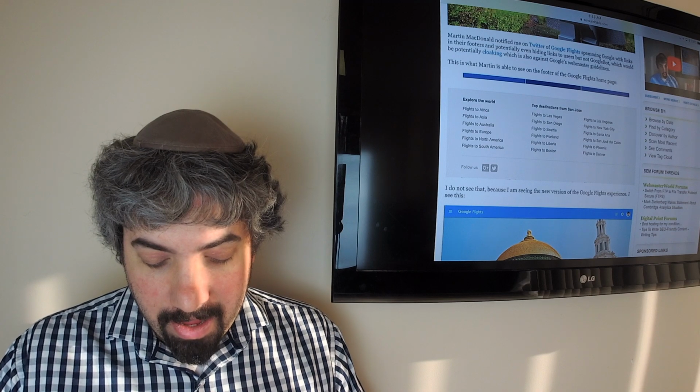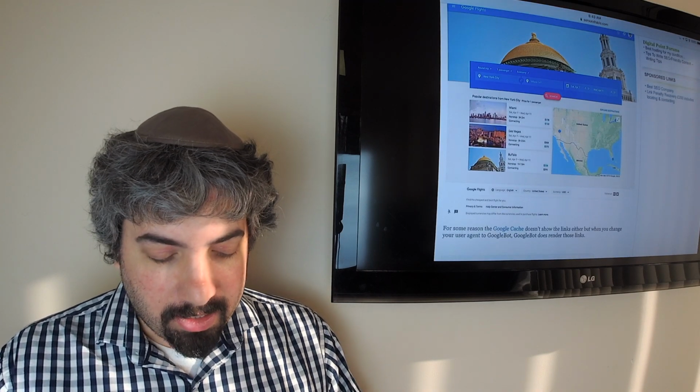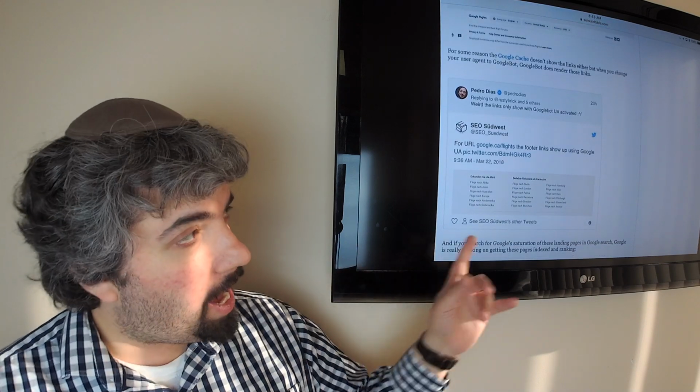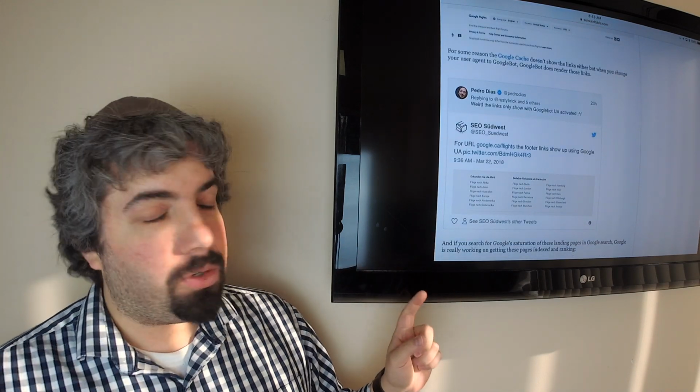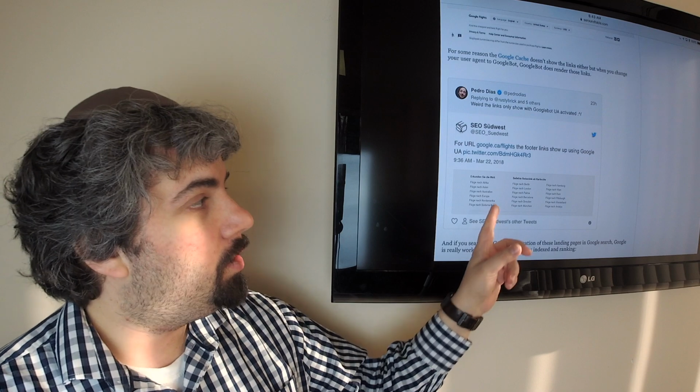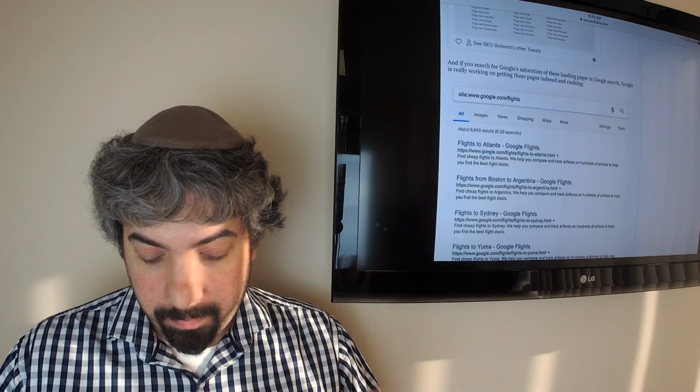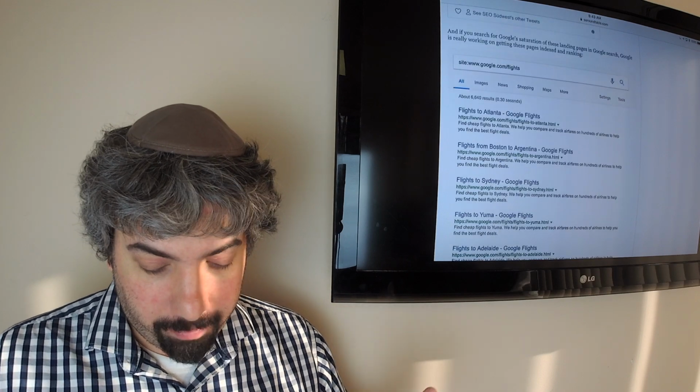In addition to that, I went there and I couldn't see it. Those links are not there. So supposedly I'm seeing the beta. But what gets more interesting is the Google cache doesn't see it. But if you're using a Googlebot user agent, the Googlebot user agent does see it when they render the pages. We think. We're not sure. Obviously, we can't be exactly sure.